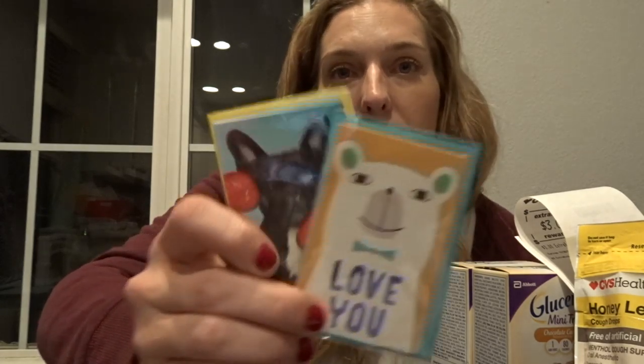So let me know in the comment section below what your favorite CVS deal is of the week. For sure, mine has got to be the Eucerin deal, especially with that awesome $3.50 off 1 printable coupon. And I am just loving these cute little cards. Like, how stinking cute is that? So perfect for like stocking gifts.